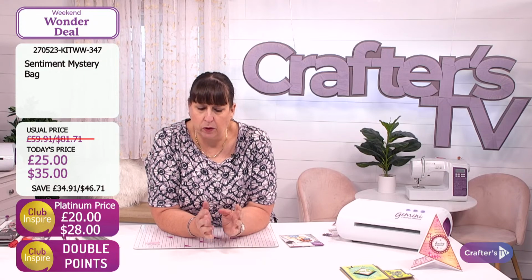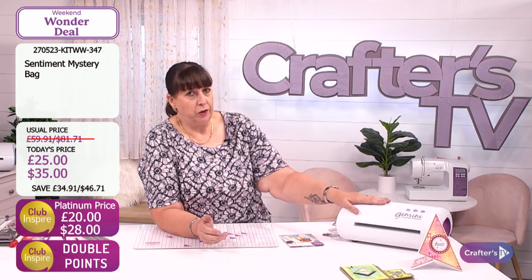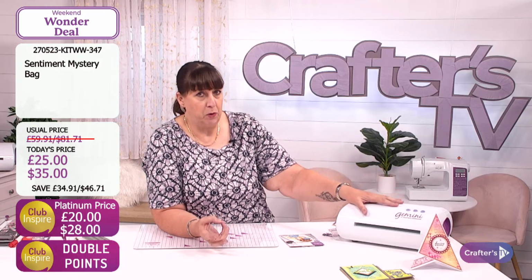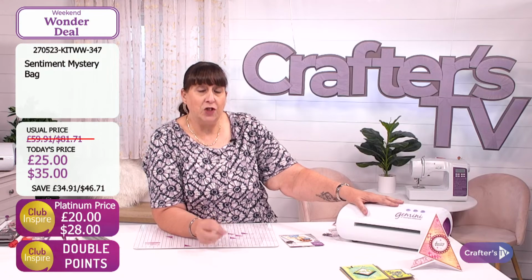So a little bit like we've just talked about with the 3D embossing folders. We can't change the pressure if you're using a Gemini. The pressure's static, it is what it is. Some of them seem to be a bit more keen than others. So it's a case of changing the plates.